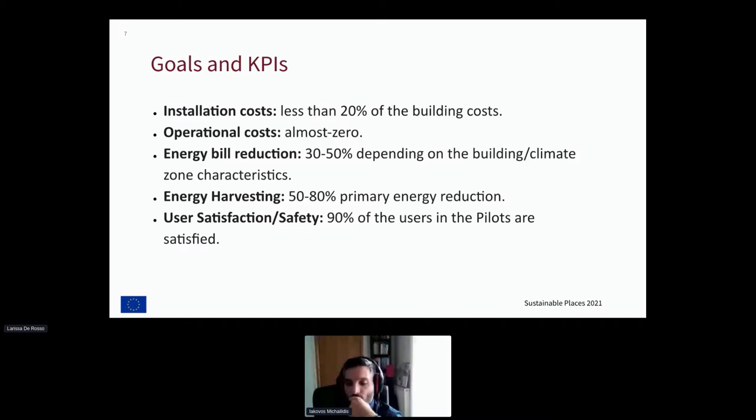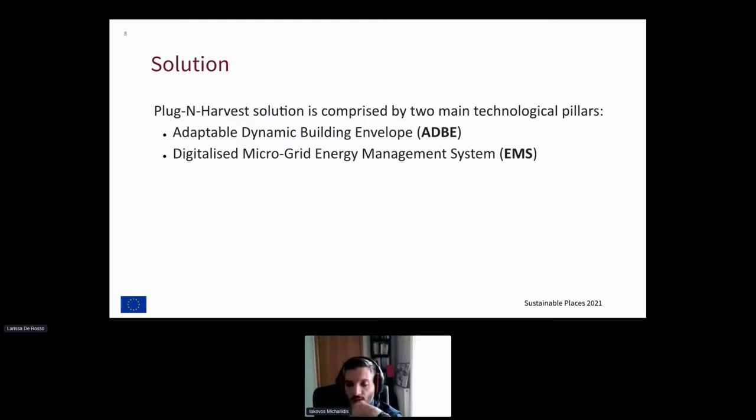As implied already, the Plug and Harvest solution consists of two main pillars: the modular aluminum facade, abbreviated as ABE, the adaptable building envelope, and the smartness of the active elements of the microgrid, which is an elaborate energy management system, the EMS as we call it.